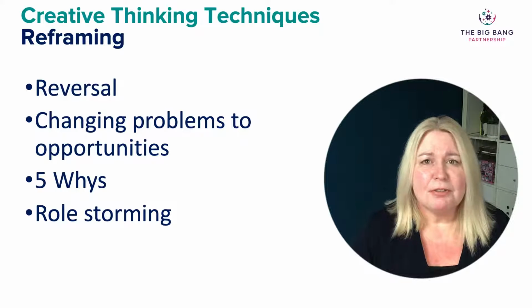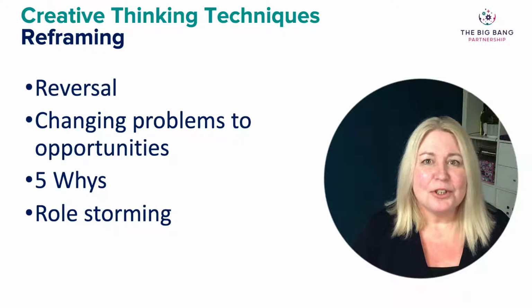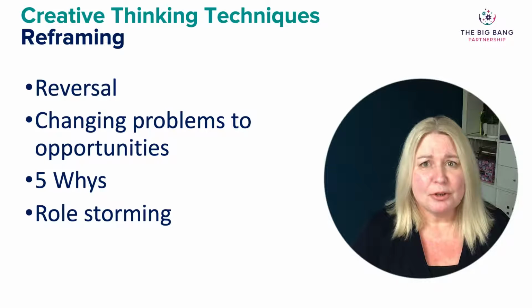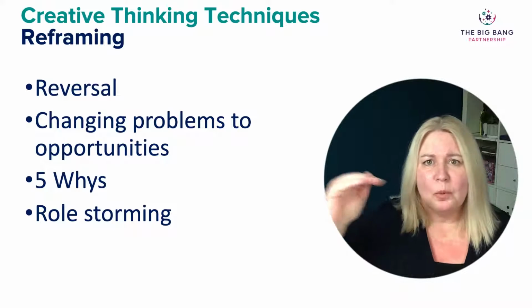Also coming into reframing is the 5 whys technique. That's a really old one, but a good one. It's often used in safety and root cause analysis and in those sorts of environments, but you can use it really for anything, to explore anything. Just keep asking why. Why is it like this?